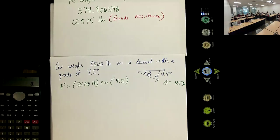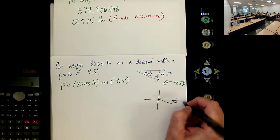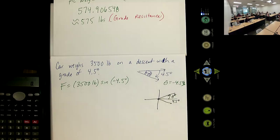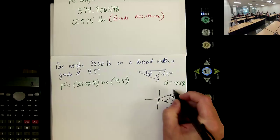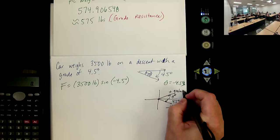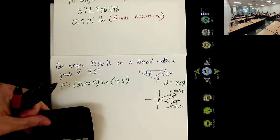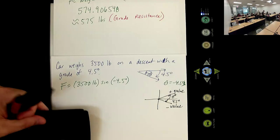Now, we know from reference angles, if I have 4.5 degrees this way, and we're looking at sine, how does it relate to the reference angle here? This one just ends up getting us a negative value, and up here would be the positive value. So if you don't remember to put in a negative number in sine, you can always just attach the negative afterwards. Your force should be negative because it makes it so the car feels like it's weighing less.